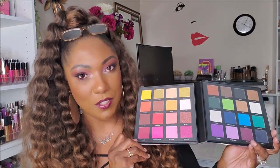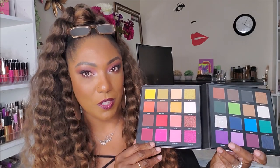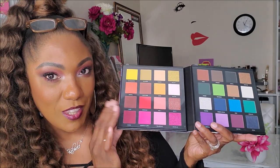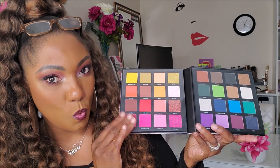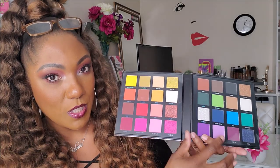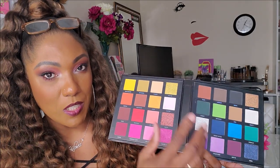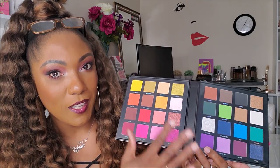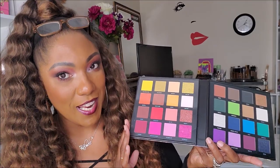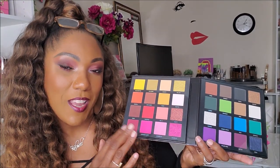I'm trying not to blind you because I really don't want to take the plastic off of this right now. But, y'all, nice, beautiful red, orangey, warm side with your yellows and your golds. Beautiful, cool tone side with your blues and your purples and some brown, black. Keep it cool. Keep it warm. I like how he laid out this palette with the two separate sides.